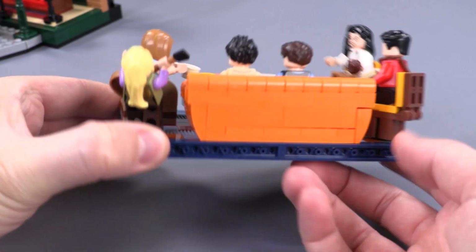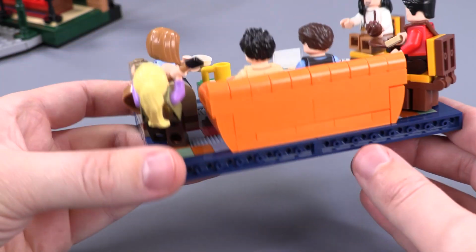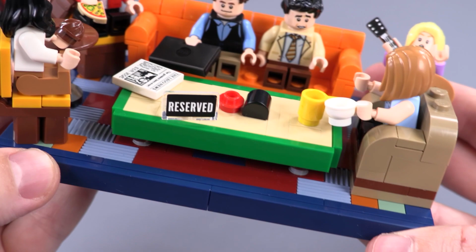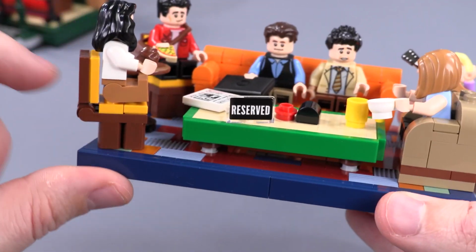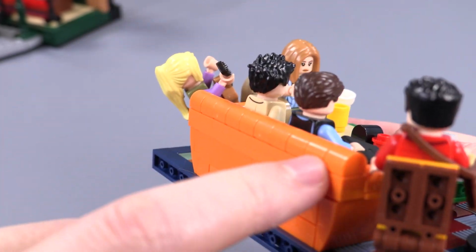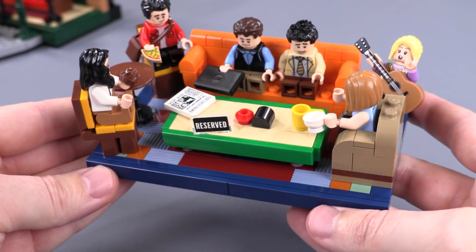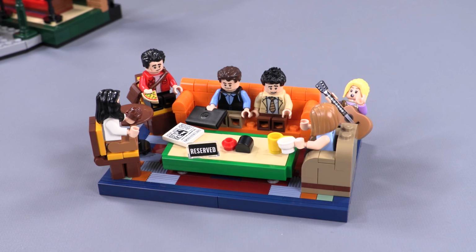It's not the most pretty color combination. It's not bad, don't get me wrong, it's not bad, but it is kind of a funny looking design for the piece here. This is the small coffee table, but just look, every little piece of this build is just put together in wonderful succession. The build for the chairs is nice, the coffee table, this orange couch is great. This is a wonderful series of pieces to get that nice smooth sort of cushiony seat that we have here. Everything is built to an incredible level of detail and accuracy.